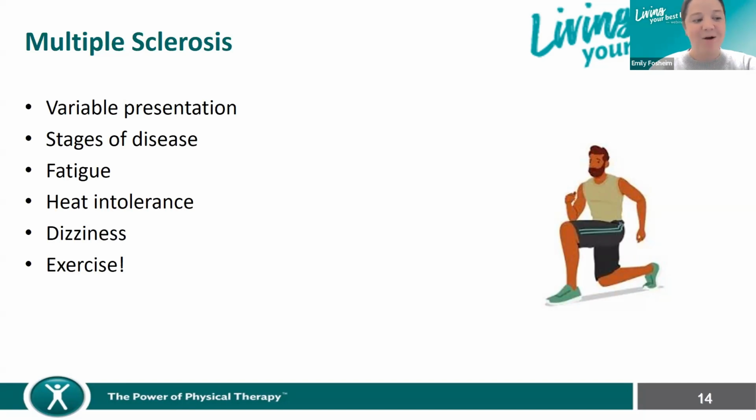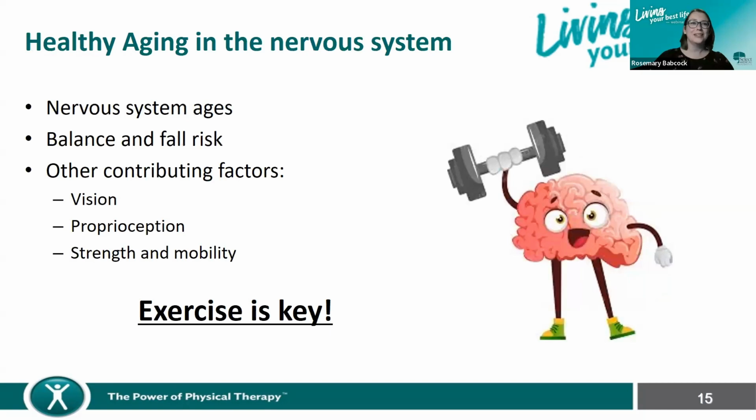Now, we've talked a lot about when there's problems in the nervous system, but Rose, can you tell us about even when the nervous system's doing well? We're going to go through some aging, huh? Absolutely. So we all have nervous systems, of course. So even if there's no medical diagnosis that's impacting your nervous system, we do need to consider that aging of the system can have an impact on your life.